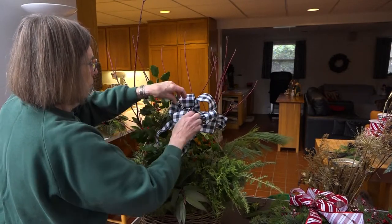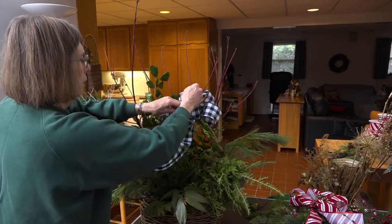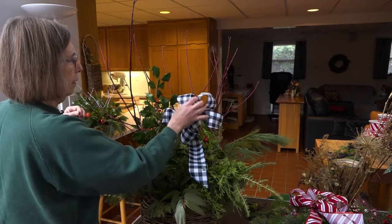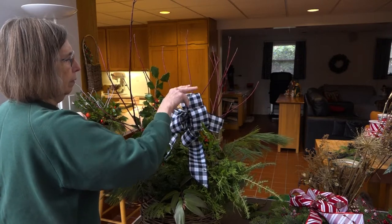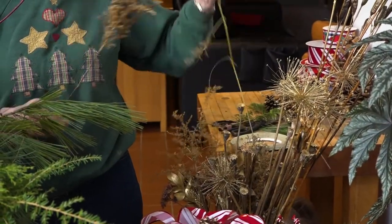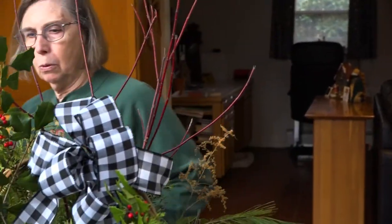And the bow itself. No matter how much you try, they get a little messed up when they're waiting. But with the wired edges of the ribbon, they can be fluffed up again pretty easily. And so I'm going to add a few more elements to this. And these are things I sprayed from the garden. These are astilbe blossoms. And I sprayed those with gold.